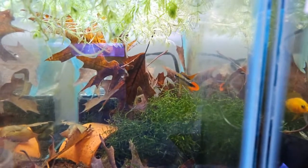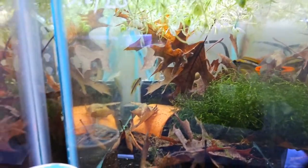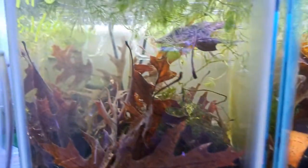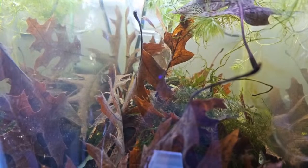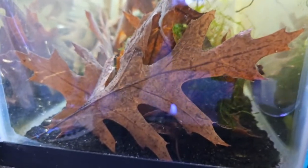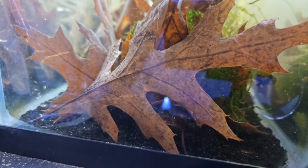Really nice. Yeah, that meter, the Milwaukee 802 and the 801, we have one of each now, and they are awesome, and they're really good quality meters, but they're not cheap. So here's, I guess, a Panduro pair, and this is a new pair. They've never spawned before, so they've just been put into this tank at the same time.